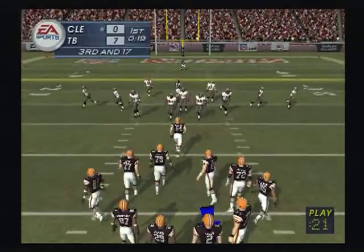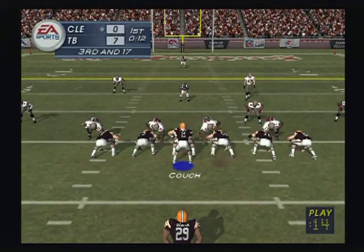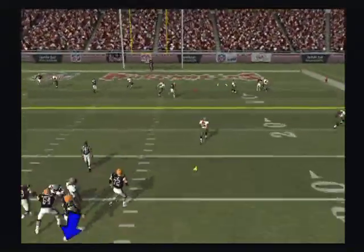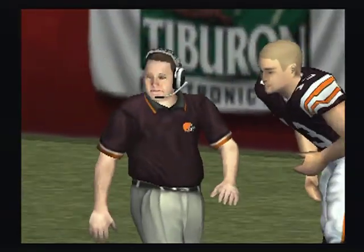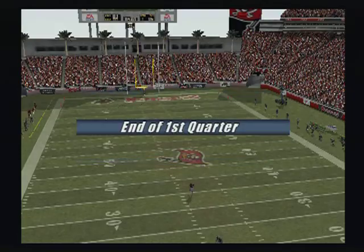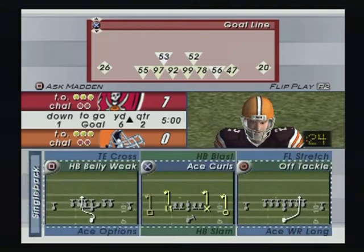Inside enemy territory. Drops back. Looking downfield. Couch throws to the middle. He finds his man. 25-yard pass complete to number 87. At the end of the first quarter, the score is Cleveland 0, Tampa Bay 7. The teams have switched sides, and we'll start the second quarter.